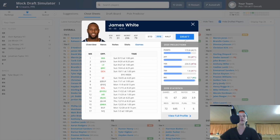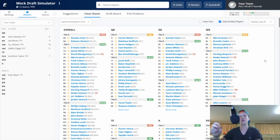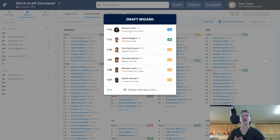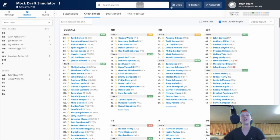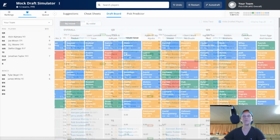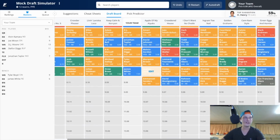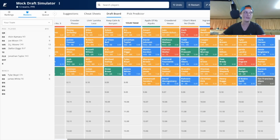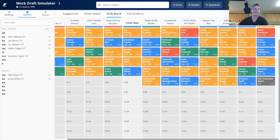I like him slightly more than Kareem Hunt, but I will not argue with someone who would draft Kareem Hunt over James White because I can definitely see the argument, and in different leagues, I would definitely split it up. In one league, I draft White. The other league, I draft Kareem Hunt, since I think both those guys are going to have terrific seasons come 2020. So now I'm going to go ahead and move us to the top of the screen so you can see the draft board better here to make it easier on the eyes for you folks.